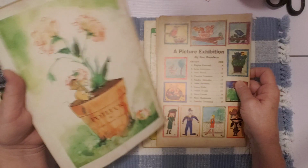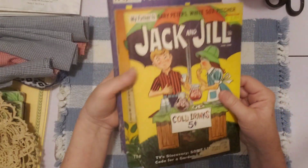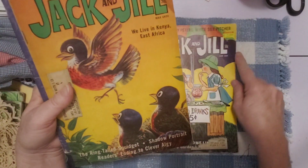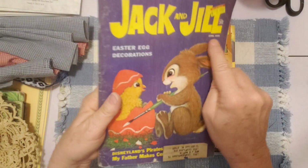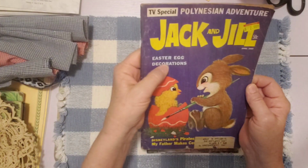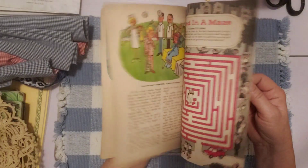Look at the back. So cute. And look at that. So awesome. And then here's the fronts. Jack and Jill Kids Magazines. Originally 50 cents. June 1969. May 1970. April 1969. This one has a bunny on the front and a chick. This Easter edition. Let's look inside real quick.